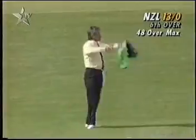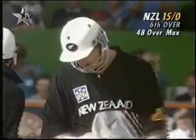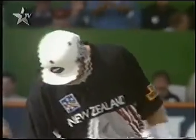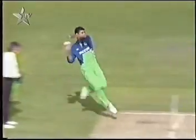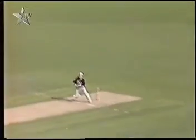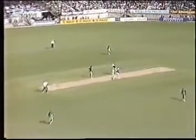And there's a big shot, 6 runs. He's hit Waqar Younis over cover for 6. An incredible shot, a glorious shot by Mark Greatbatch. Picked on the up and with perfect timing towards the extra cover region into the stands. Beautiful shot there by Greatbatch. Slightly short, picking on the up, Greatbatch off the back foot with a lot of power behind it.